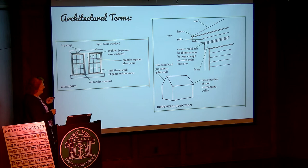A mullion is a thicker piece that separates two windows, and that's a structural piece. So those would be two separate window units that they would install with a structural piece in the middle. These are double hung windows, so the sashes move independently. And then a casement window is the kind that you crank in and out. And then they have a couple things about the trim as well.